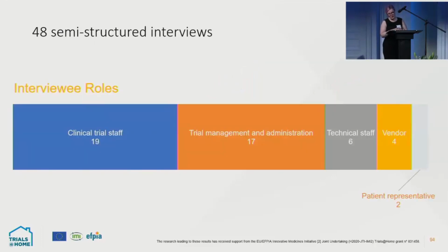Our interviewees covered a variety of different stakeholder perspectives. We had clinical trial staff, trial management, technical staff, vendors, and patient representatives. A vendor could look like, for example, a CRO. It could be any external partner that we utilized for a given service.